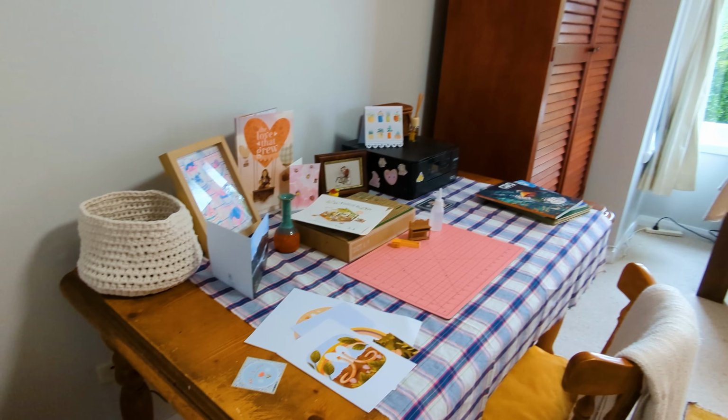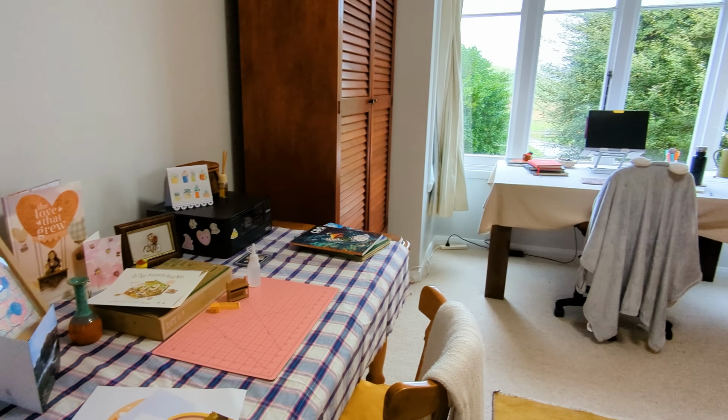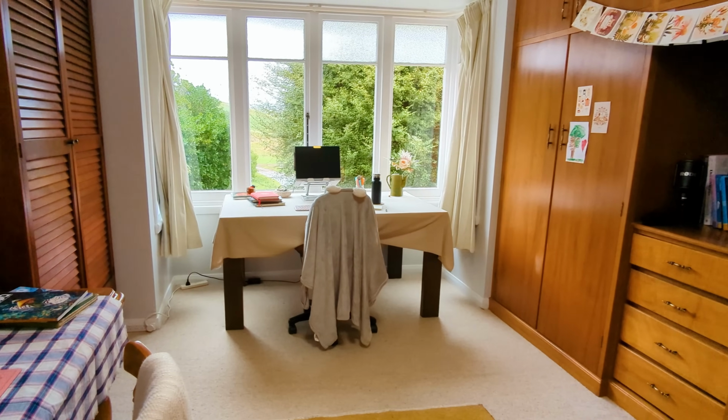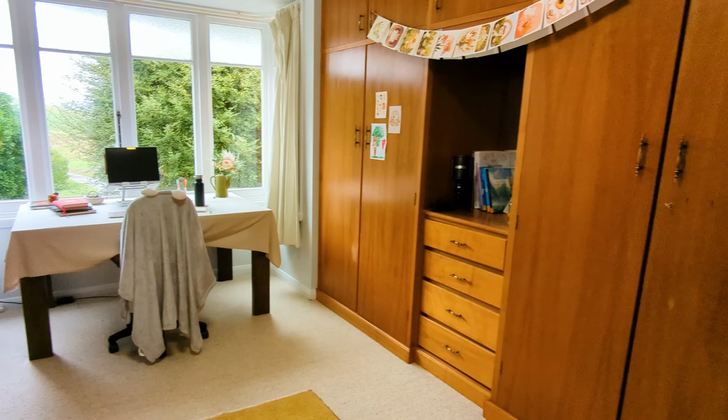So that's my whole space as it is at the moment. Now I want to show you my computer and drawing setup because I get asked about my laptop quite a lot, so let me show you what I've got and how it works.